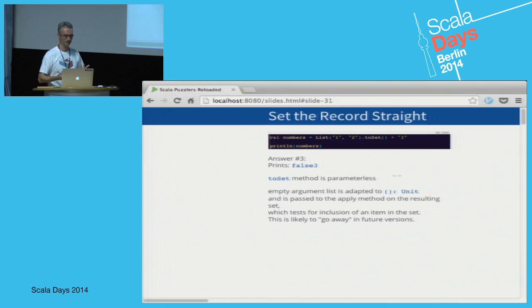But the question is, what is it trying to see is contained in that set? Because in the resulting set, the set will contain strings. So then, as a last resort, the compiler inserts this unit value and says, okay, otherwise it wouldn't compile, but let me try with the unit value. And with that, it actually works, but infers the type as Any, because that's the only supertype of String and Unit. So we end up with a set of Any containing those two strings and the unit value, and then we just add 3. It doesn't contain the unit value, which is why it prints false.